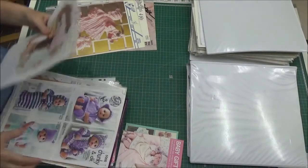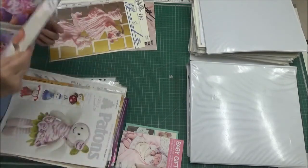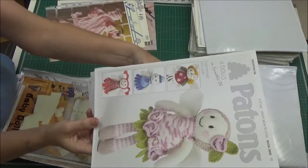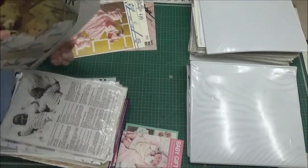Right, so I have some doll patterns. They go somewhere separate. I need to make a different folder for them completely. So this is one of my doll patterns, this one, and it has just 4 different dolls. So they are separate patterns.